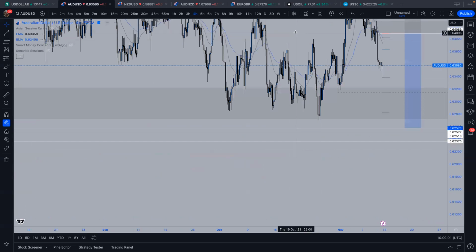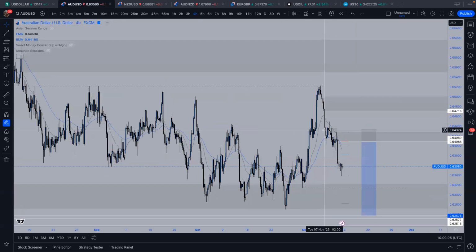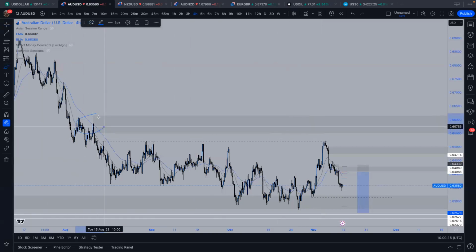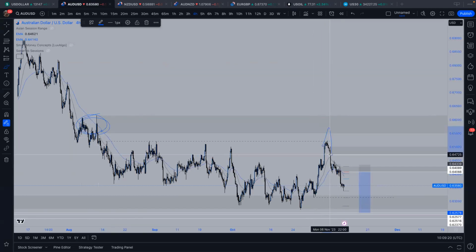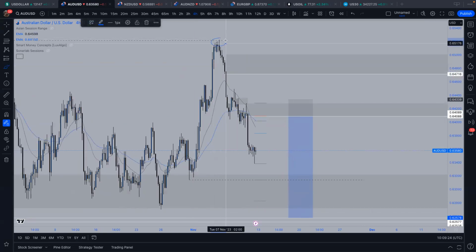So what I could see is, even though we did kind of pop out of here, we didn't really do anything that amazing. Yes, we kind of shifted momentum a bit. But if we was really going to go long, I would have definitely liked to have seen an invalidation of this zone, or at least a test of this zone.